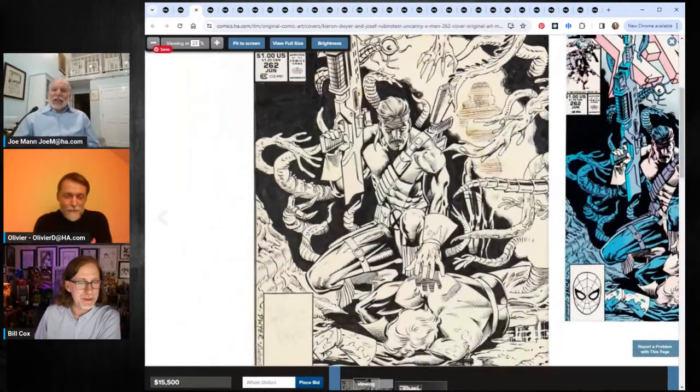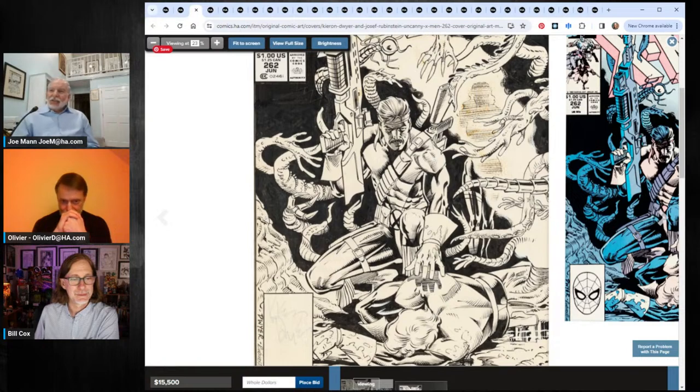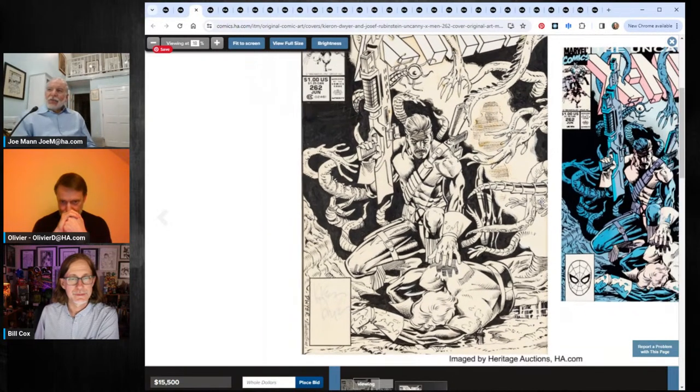Well, we don't see many Kieran Dwyer Uncanny X-Men covers. This is a good one. 1990. They're trapped in the Morlock tunnels, surrounded by menacing tentacles. Forge is leaning over the fallen Banshee as a Storm lookalike makes its way through the smoke behind them.